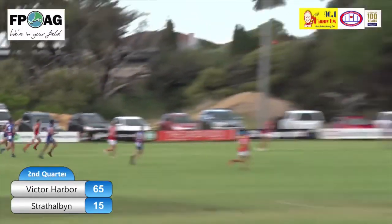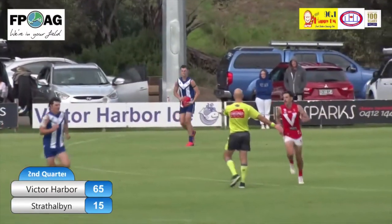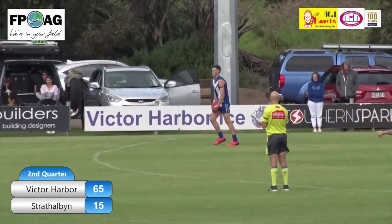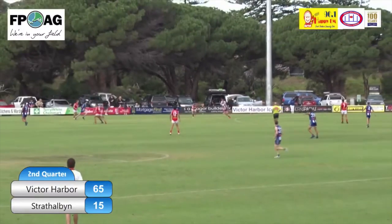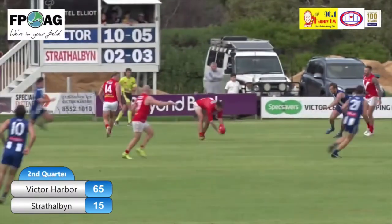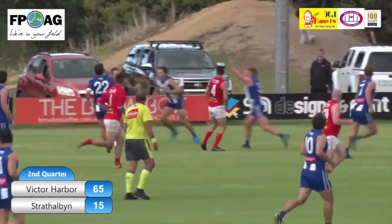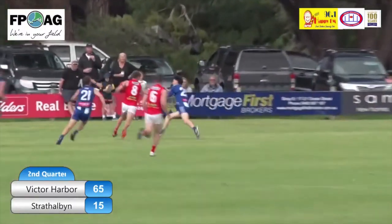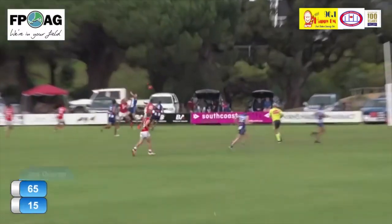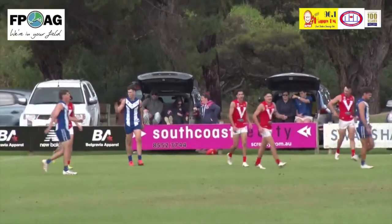Might come a thud in a minute. And there it is. Now he's kicked it straight over there, and it's gone straight to Victor Harbor, Cooper, I reckon. And Cooper's got the ball. Umpire tells him to hurry up and kick it, which he does. Down the ground it goes, over the top of the pack, and that was O'Grady that had it, got the handpass away, and it's gone over to Strathalbyn now, and Strathalbyn will have a long shot in, and the ball will go across the line and out of bounds.